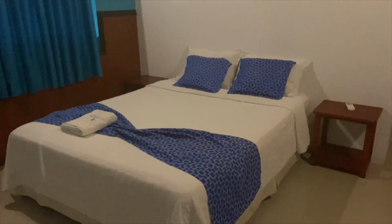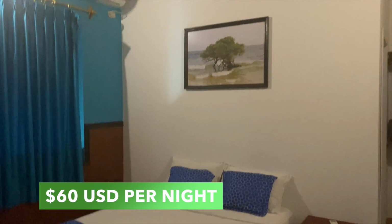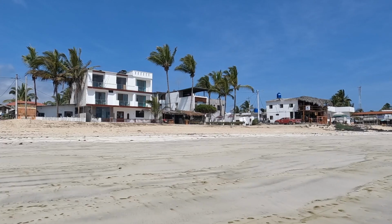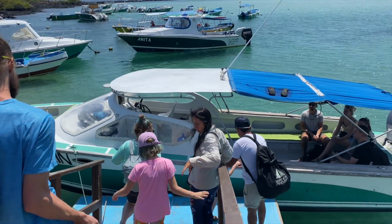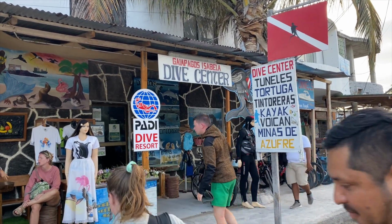We stayed at La Gran Tortuga for 5 nights in this simple room with a great breakfast every morning. The best part of Isabela Island, though, are the amazing beaches and the incredible tours. And we booked all our tours through Galapagos Isabela Dive Center and had a good experience.